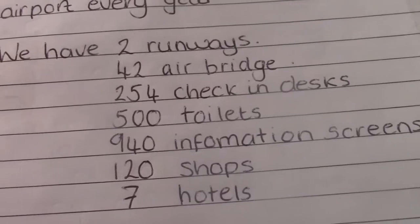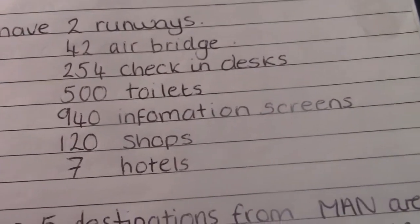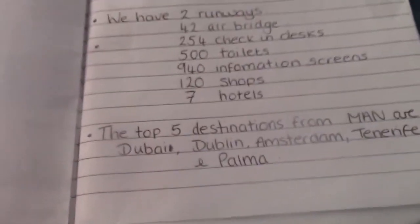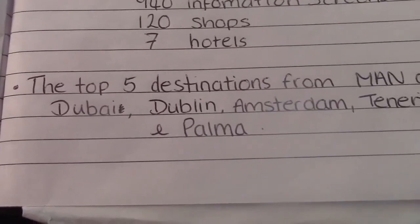They have 2 runways, 42 air bridges, 254 check-in desks, 500 toilets, 940 information screens, 120 shops, and 7 hotels. The top 5 destinations from Manchester are Dubai, Dublin, Amsterdam, Tenerife, and Palma. And more than 70 destinations, with 270 airlines flying to 210 destinations around Manchester. There's a photo of a Virgin Atlantic 747. Unfortunately, as I said in the model airport, model plane video, they're being brought out of service, so that's sad.